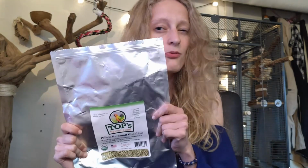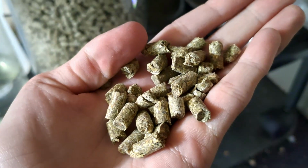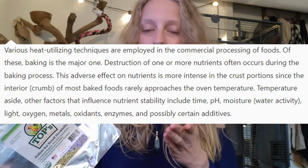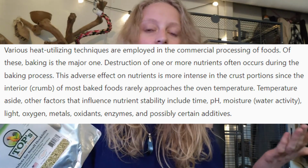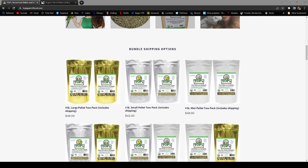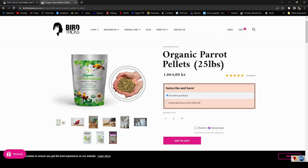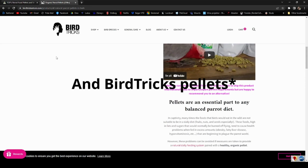Charlie gets Tops pellets. The most important reason being that Tops is cold pressed, which basically, if you don't know, when you bake pellets, or most foods actually, some of the nutrients will go away. And so to get the most nutritionally beneficial pellet, I chose Tops, and there are only 2 pellet brands I think out there who are cold pressed, being Tops and Bertrix's own pellets. What I also like about Tops is that they are organic and USDA approved.